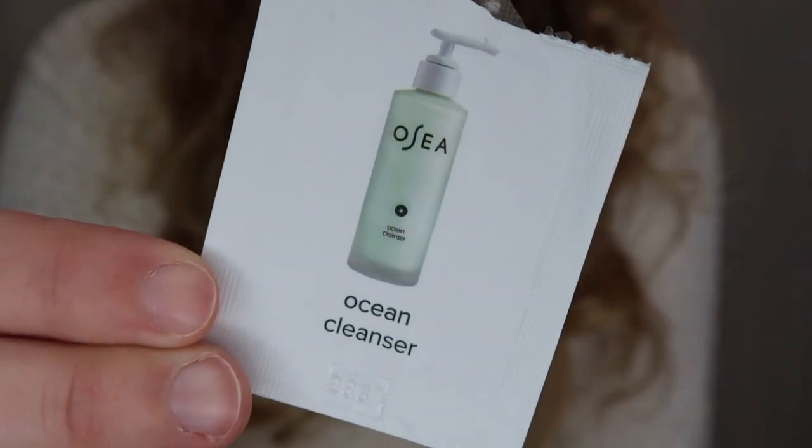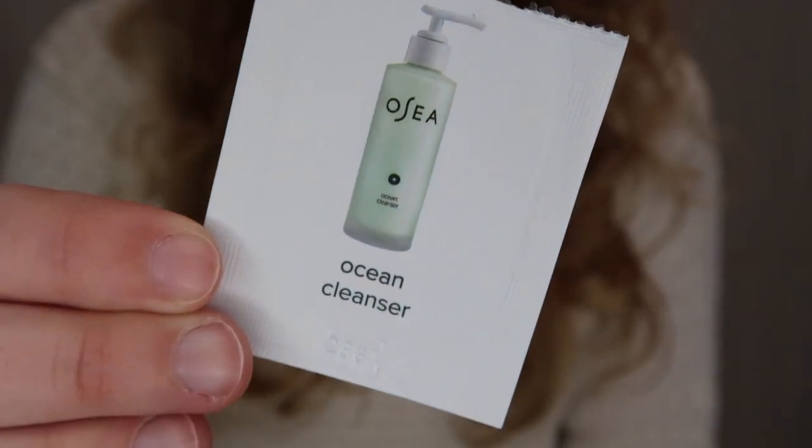Then I have this cleanser here. Actually, I think I have two cleansers, so we'll talk about both of these. I have the Osea, not sure how you say it, Ocean Cleanser. This was really nice. It felt very luxurious. It is probably pretty expensive, but I did like it. So if I ever received another one of these, I would definitely use it.